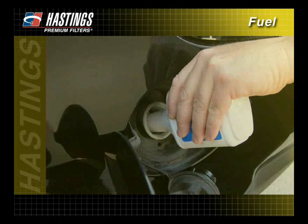To remove water from gasoline fuel systems, a fuel additive can be added to dehydrate the fuel. These additives also have the ability to keep the fuel from freezing in the gas line.